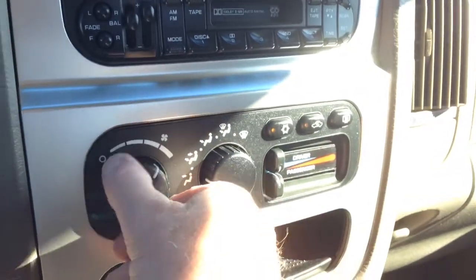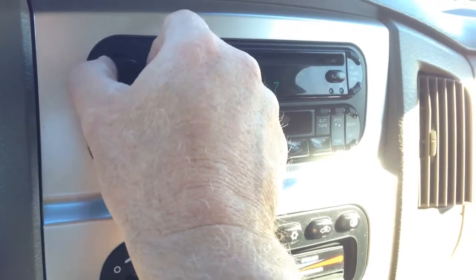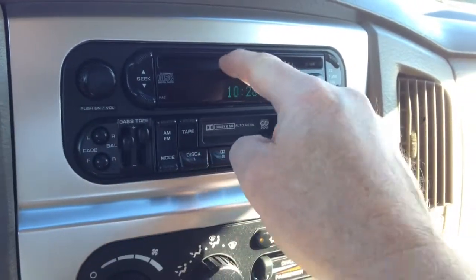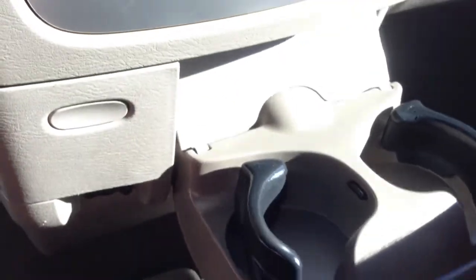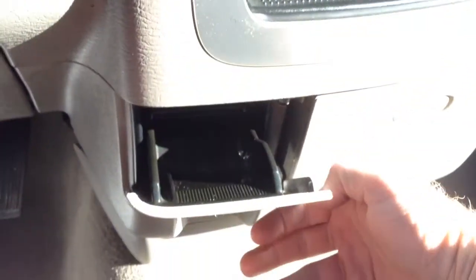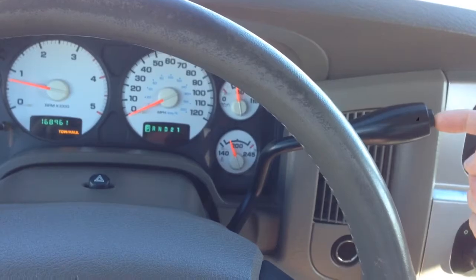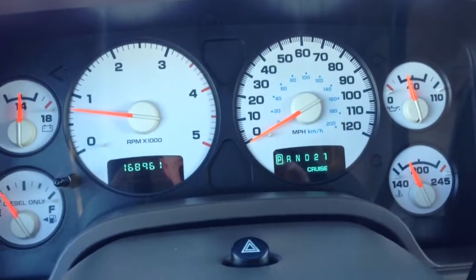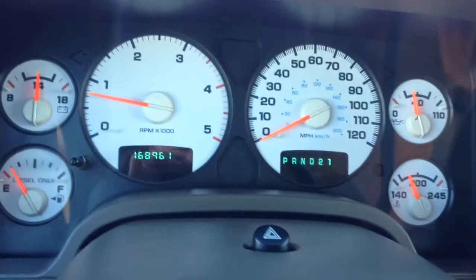Alright, air's working great on all settings. There's a radio, you got a CD player and an old school cassette player. Alright, let's see, what else we got? Tow, on and off. Let's see, cruise control. There's cruise on and off. What else we got? Let's put it in a neutral.